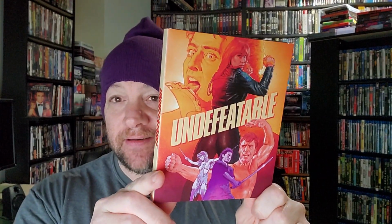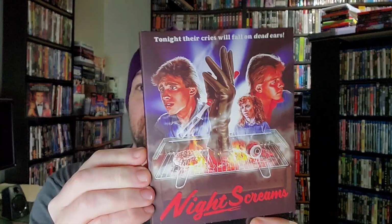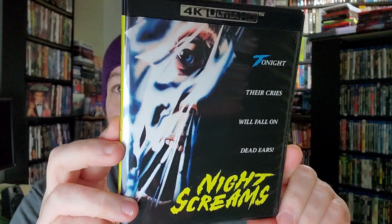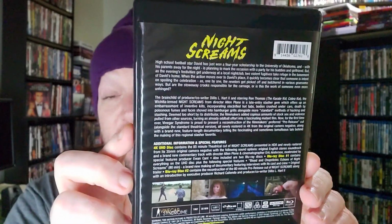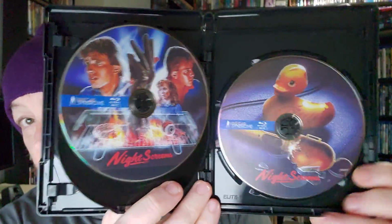bringing it with action and adventure, and of course, horror. Like I've said, from the early 80s, I believe. No, this is a late 1987 with Night Screams. Take a look here. Check out that art. Tonight, their cries will fall on dead ears. Not deaf ears, dead ears. All right. Nice looking artwork on that. Here's the reversible art on this 4K Ultra HD presentation. Always great to add some new slashers to the collection, ones that I don't have. And a look inside, another 3-discer. There you have it.